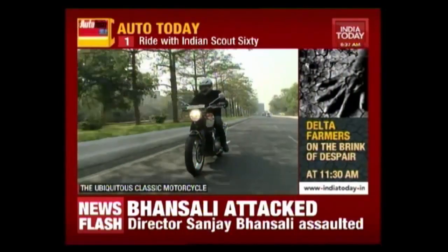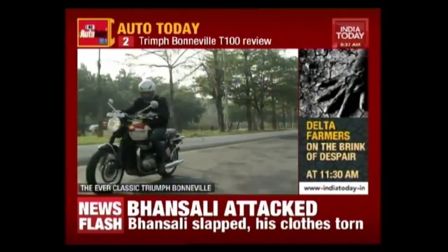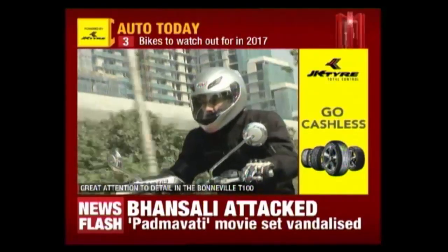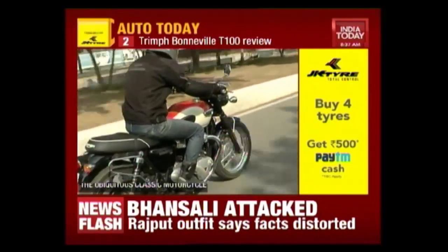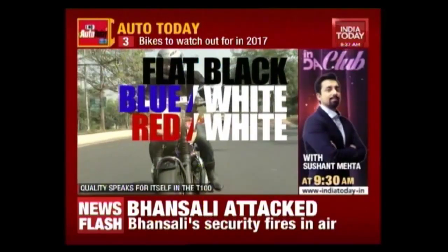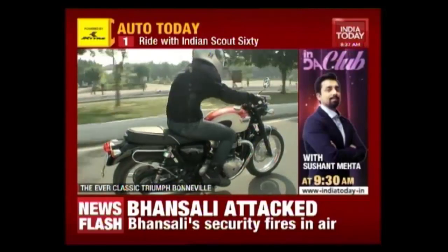Like we said, Triumph has different flavors of Bonneville on offer. While the Street Twin might be their most affordable, to get the classic styling, you need to graduate up to the T100. Available in flat black or a blue-white or red-white color combination, the two-tone colors definitely get all the looks.